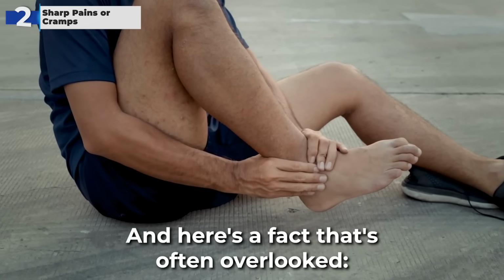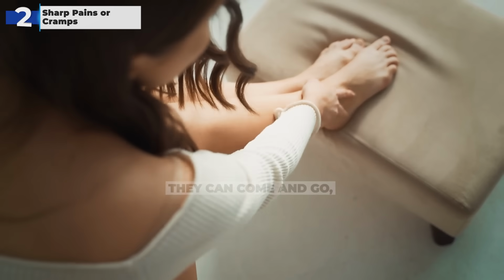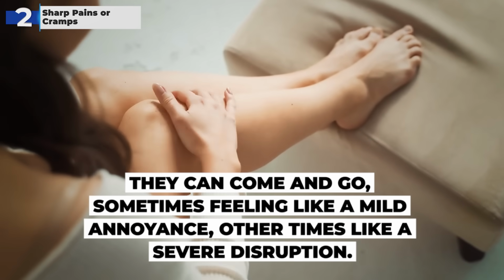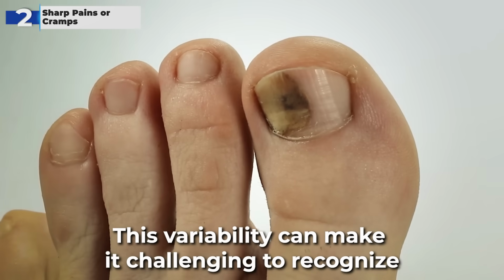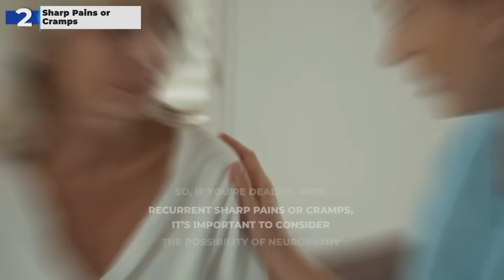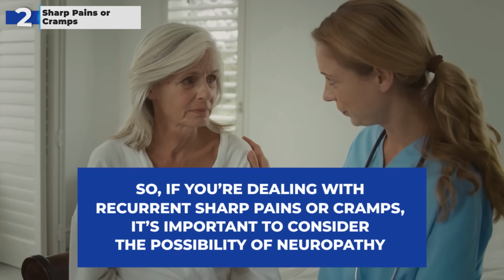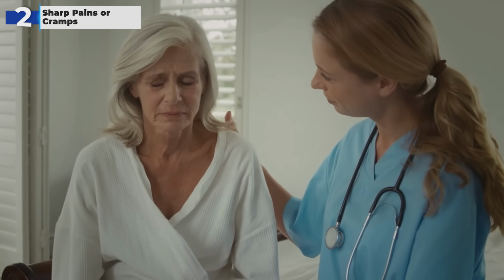These symptoms can be debilitating, affecting your sleep and quality of life. And here's a fact that's often overlooked. These pains aren't always consistent. They can come and go, sometimes feeling like a mild annoyance, other times like a severe disruption. This variability can make it challenging to recognize them as a sign of something more serious. So, if you're dealing with recurrent sharp pains or cramps, it's important to consider the possibility of neuropathy and discuss it with your healthcare provider.